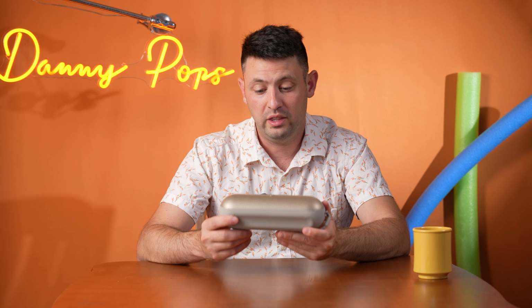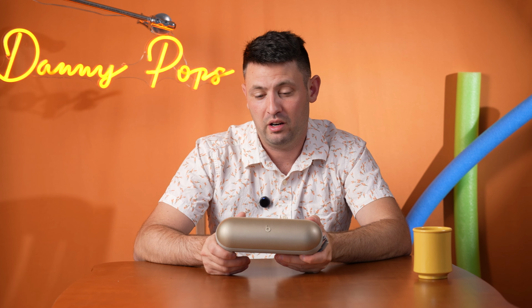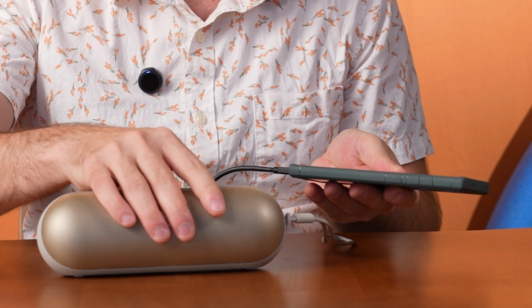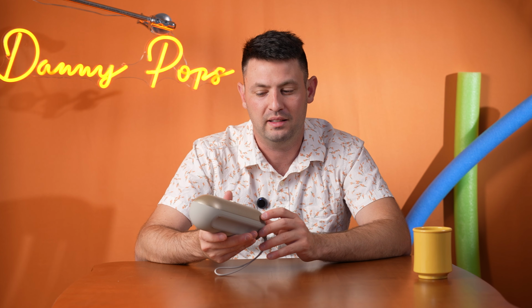The good things about this speaker on the specs is that it's got 24 hours of battery life, it's got USB-C charging, and you can play USB-C audio through here. So you can actually play lossless audio, which is a pretty nice feature. Though on a small speaker like this, I don't know if it's gonna make a huge difference or not, but I like that they have it. It is a little bit premium in that sense.